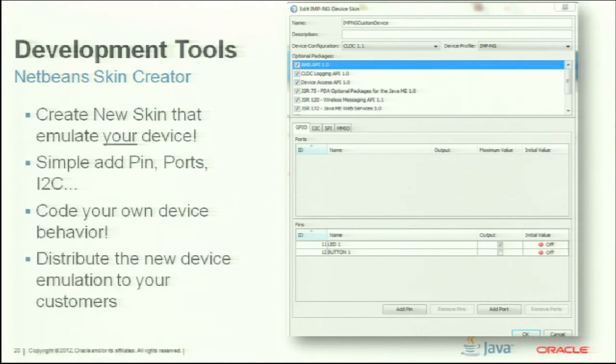You can even take it further, you can add your own custom emulation in code. You can code how exactly each pin behaves, if you like, and provide that as part of the emulation you give your developers. And at the end, of course, you take this configuration of your new device and you can distribute it to your developers to develop their applications on their PCs before they deploy it on the device. And all this is released and you can download it today. Yes.